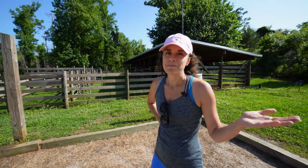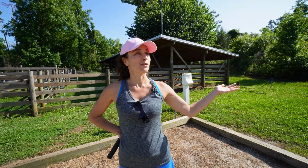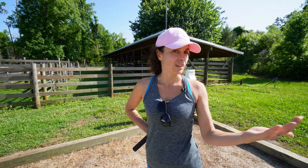No horses today, but you could actually go camping and bring your horses here. Never seen that before. Plus, the hiking around here is equestrian hiking friendly, so you can bring your horses. That's no horsing around.